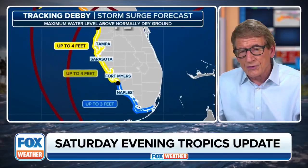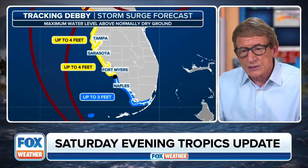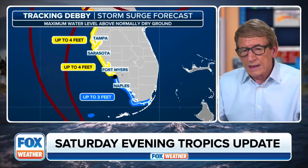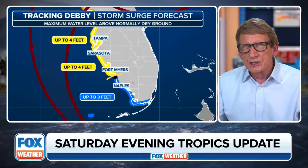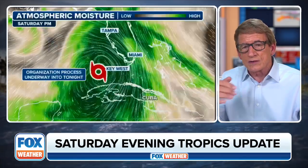Then down to the south, you see that up to 4 feet extends all the way down to include the Fort Myers, Punta Gorda area, and then the dividing line here is Bonita Beach, so a little less than that farther south, because obviously the storm is not going to be as strong in the southern Gulf.